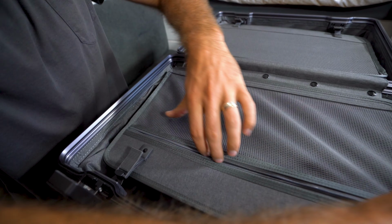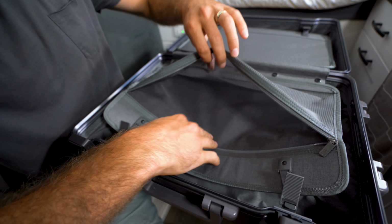The other thing with the aluminum is there is no give. Even though that shell is super strong and is going to protect everything inside very well, you don't have any flexibility for cramming that thing full. If it fits, it fits. If it doesn't fit, it's not going to fit. The other thing about mine is how expensive it is. It is quite a hefty price, but remember, it comes with that lifetime warranty and it should last a lifetime, no problems.